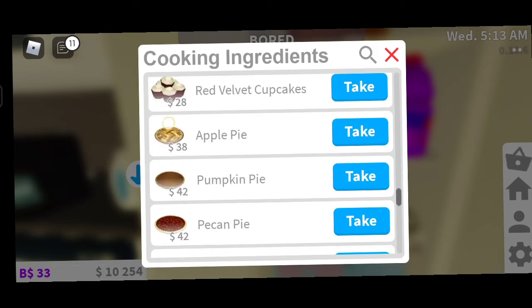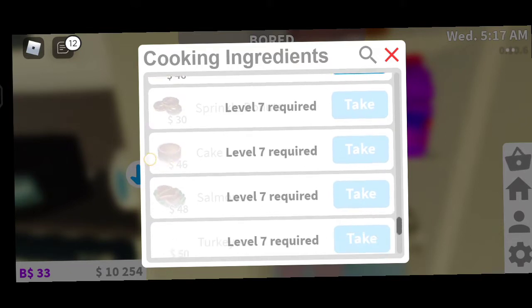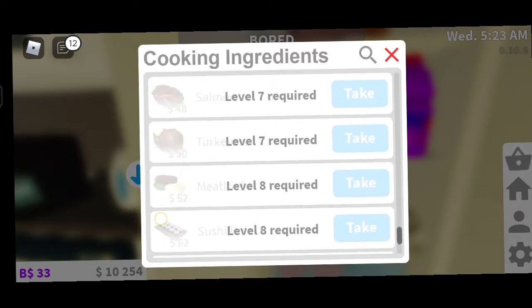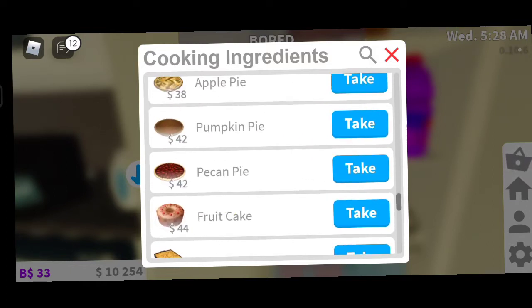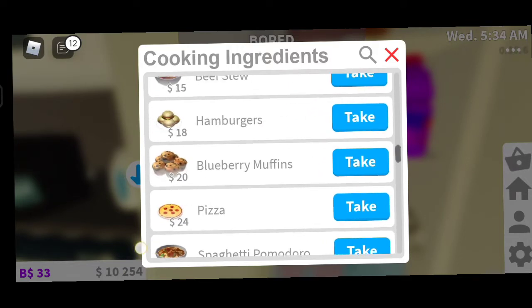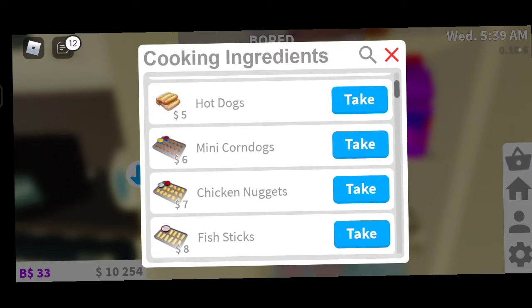Let's see, is there something new? I think there is still a fruit pie. No. They added donuts. Maybe. So, I don't know if they were added or not, because I don't know if pecan pie and fruitcake were added in the last update. But all I know is the French fries and the fish sticks, chicken nuggets, and the mini corn dogs.